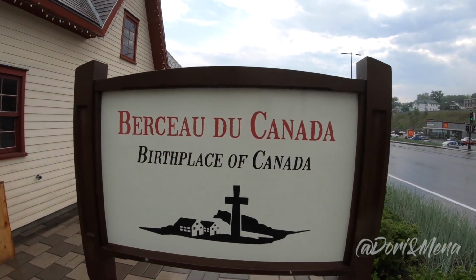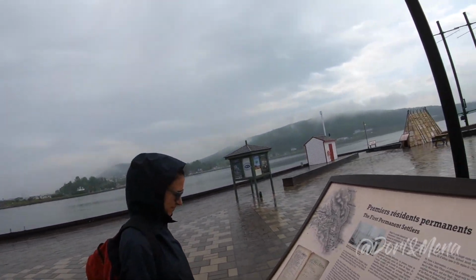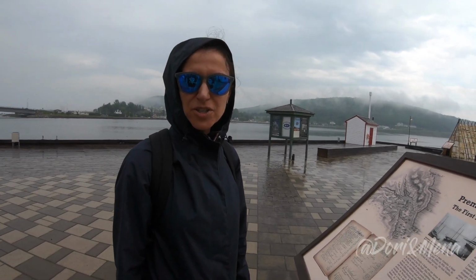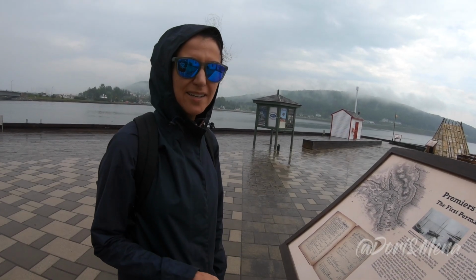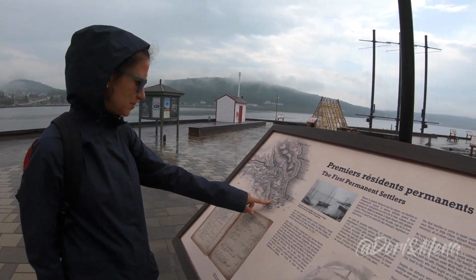So right now we are... how cool is this? The birthplace of Canada. There's so much history right here. What is this spot? It's the birthplace of Canada, the spot where Jacques Cartier first set foot in Canada. It's pretty cool, actually. You see the original map?